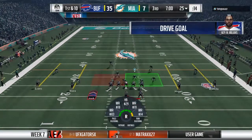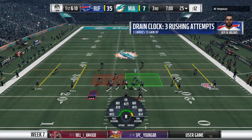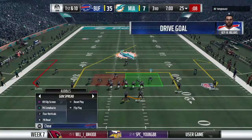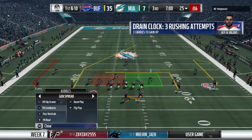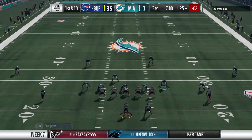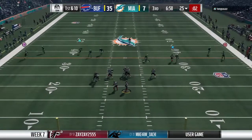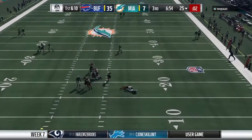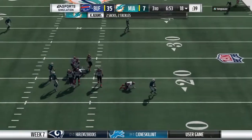All right, here we go. Green 39. All right, now lucky 56. Time running out here on the play clock. Now a play fake here on first down. The Dolphins get there this time, and they bring him down.